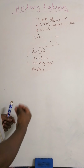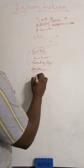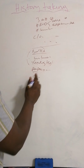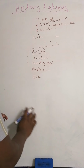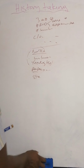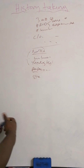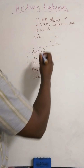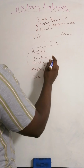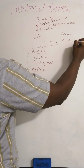But I wanted to give you the core of how you take a history, depending where you are. Then you can do your surgical history, because there are kids that have done operations even at that age already. And then you can do your allergies, your social history, and review of systems. It's important that for a child less than 18 months, you need to talk about the RVD exposure and the birth PCR.